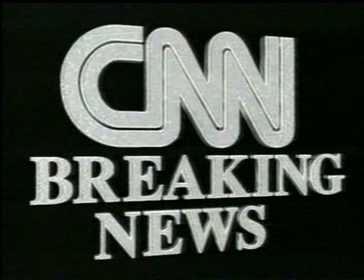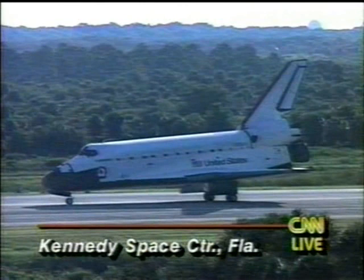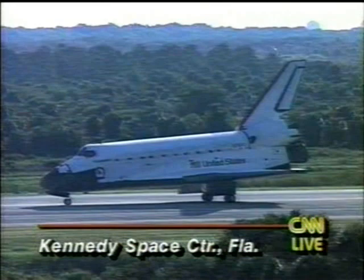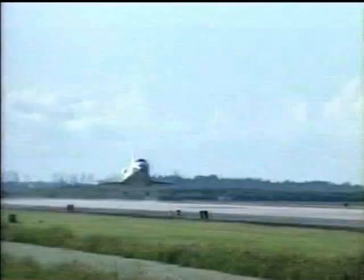Tony Clark at CNN Center. The Space Shuttle Endeavour has returned to the Kennedy Space Center. Here you can see a live shot from the Kennedy Space Center. The astronauts just landed a few moments ago using a drag chute to slow Endeavour down. This is the second shuttle flight of Endeavour. It landed just a moment ago. In fact, let's take a look at that landing.